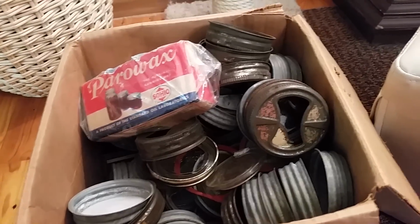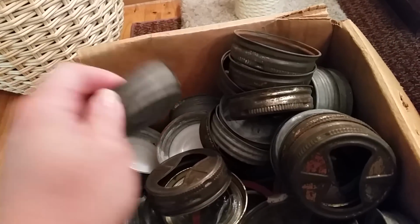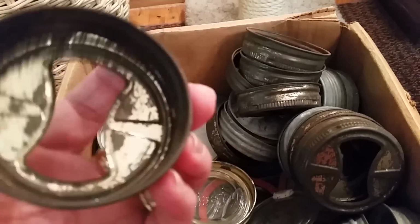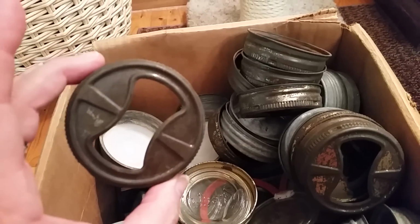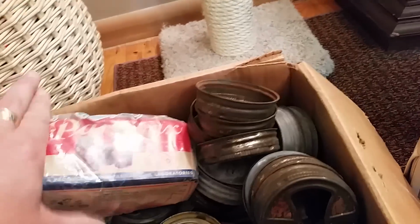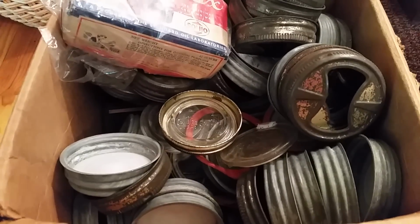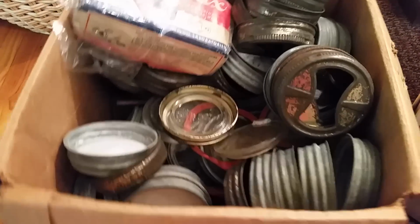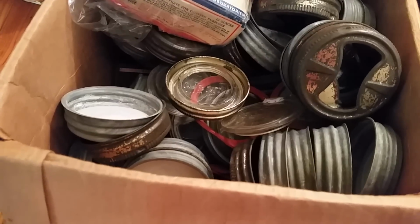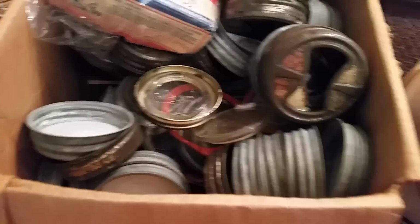So, I mean, there are literally dozens and dozens and dozens of these lids in here. So if you know what these are for, please let me know in the comments down below. I would appreciate it ever so much. So I'll go through that later when I have some time. In fact, I'll probably take it outside and lay them out on the front walk or something to figure out, because I'm sure it's pretty filthy in the bottom of this box.